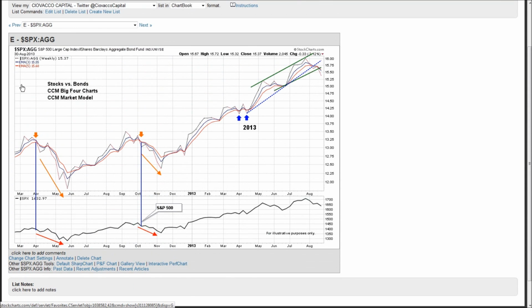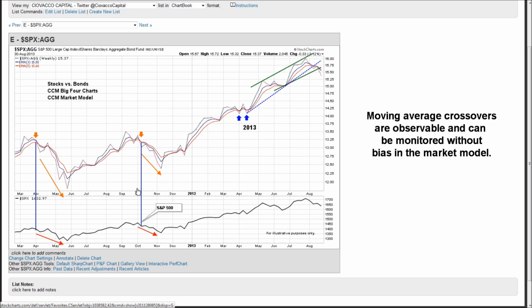This is chart 3 of 4 of the CCM Big Four charts. Now we're looking at risk on the S&P 500 relative to risk off the aggregate bond market. This chart helps us answer the question, would I rather be in stocks or would I rather be in bonds? The same concepts apply. You can see when the ratio gets a bearish moving average crossover here, weakness in the stock market followed. Bearish moving average crossover on the risk on, risk off ratio, weakness in stocks follows.